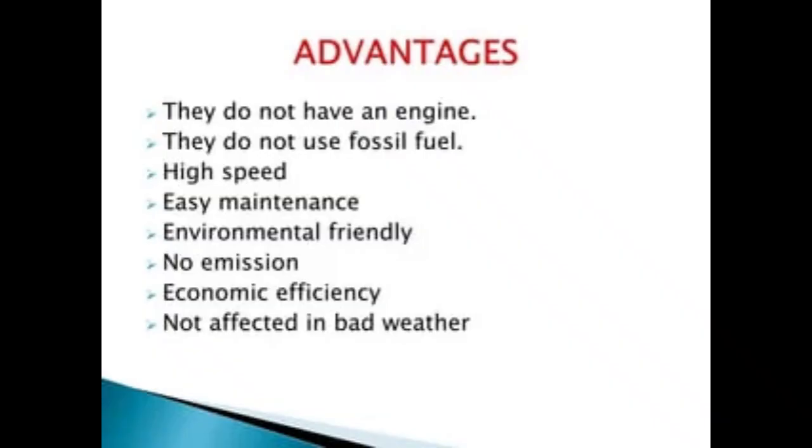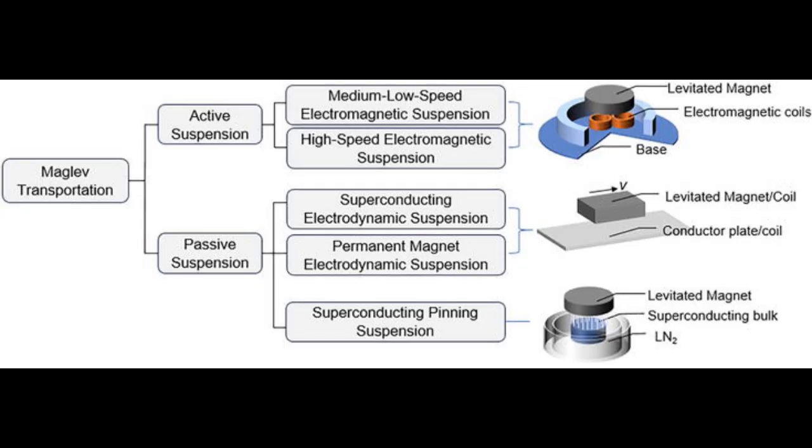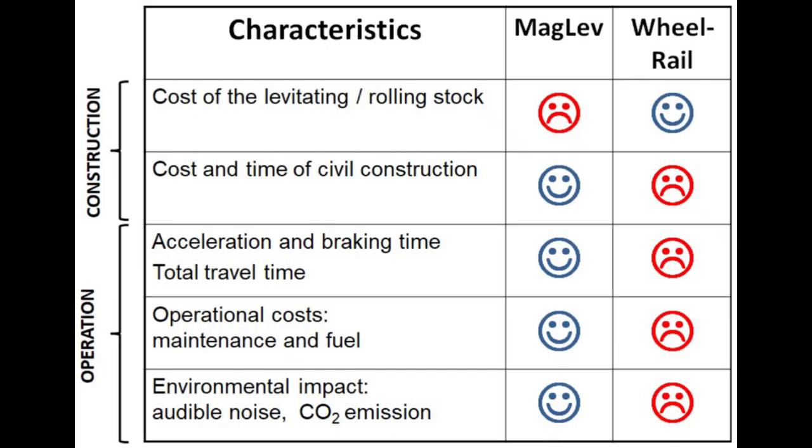It's not just science fiction anymore. We might be seeing these things on the roads sooner than we think. It's pretty amazing stuff when you think about it. I mean, imagine no more noisy engines or bumpy rides.